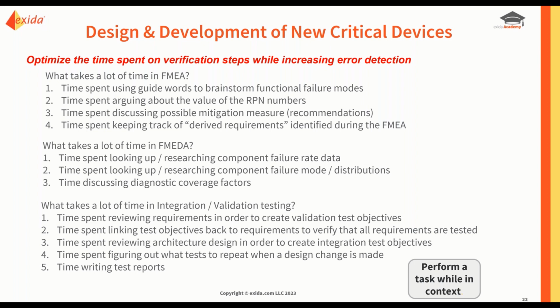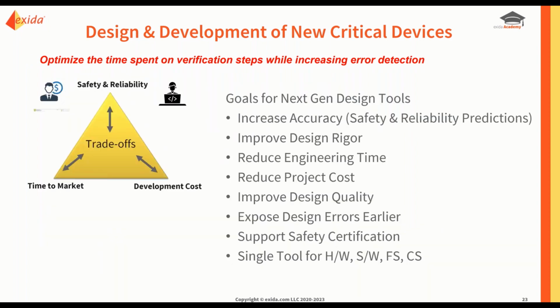And finally, my favorite topic, time writing test reports. There's opportunity for improvement. So right now, what we want is to optimize the time spent on the verification steps, while not only increasing the error detection probability, but decreasing the man hours. So the goals are to increase our accuracy, improve the design. I'll say not design rigor, but I'll say design quality. Reduce the engineering time, which reduces cost, improves design quality, exposes problems earlier, all the things we've been looking for.